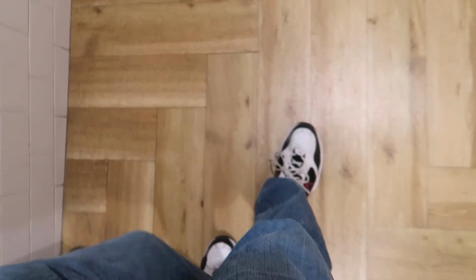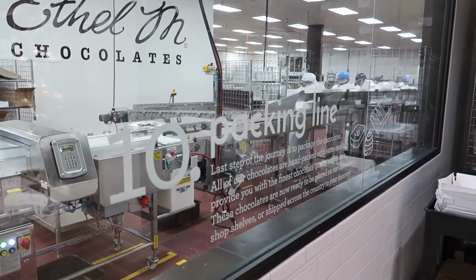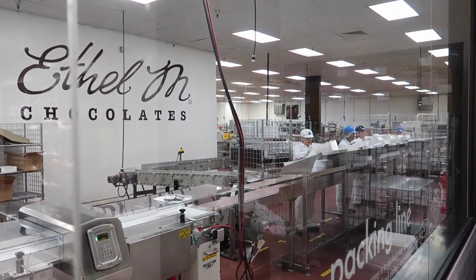It's not a ride, unlike Hershey, where we have been many times and taken the Hershey chocolate ride. This one I've actually had to walk. And here's the packing line where all the chocolates get packed up into the boxes. So that's a little basic look at the Ethel chocolate factory tour.